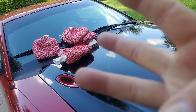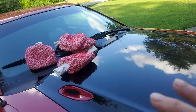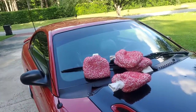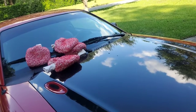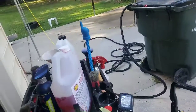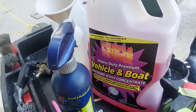Well, really a 3-step. You're going to have to wash the vehicle, or at least that panel, like I'm fixing to strip wash my whole car. And I'm going to use, here's some of the products I'll be using today. I've got my Purple Power vehicle and boat wash.